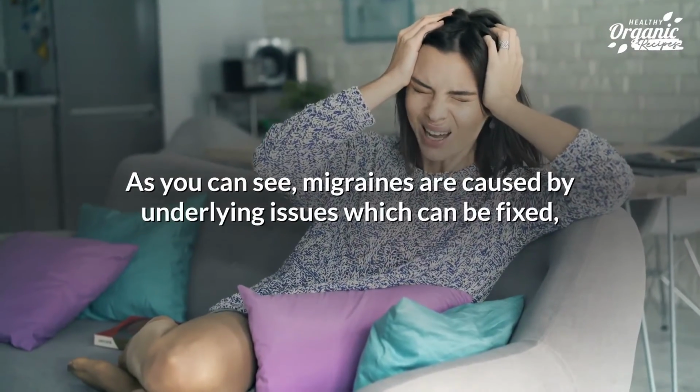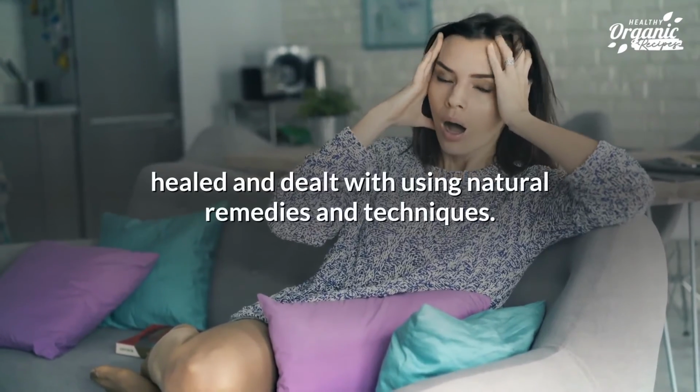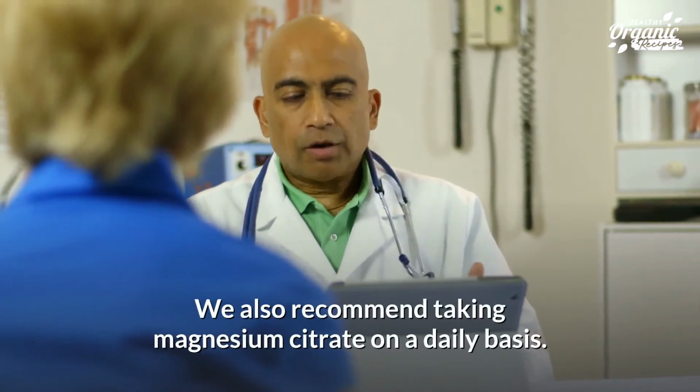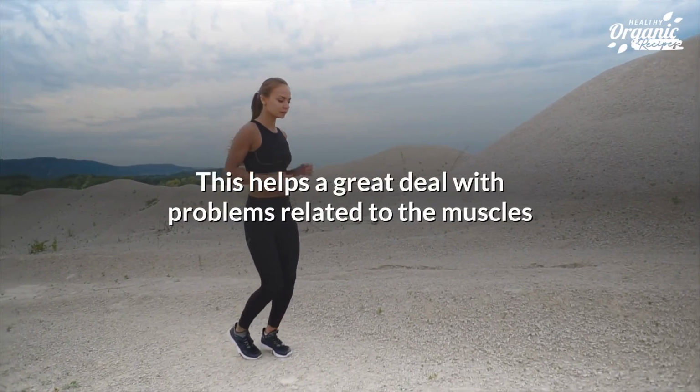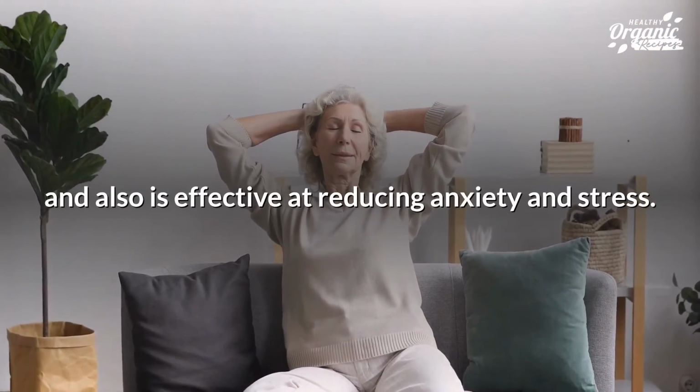As you can see, migraines are caused by underlying issues which can be fixed, healed and dealt with using natural remedies and techniques. We also recommend taking magnesium citrate on a daily basis. This helps a great deal with problems related to the muscles and also is effective at reducing anxiety and stress.